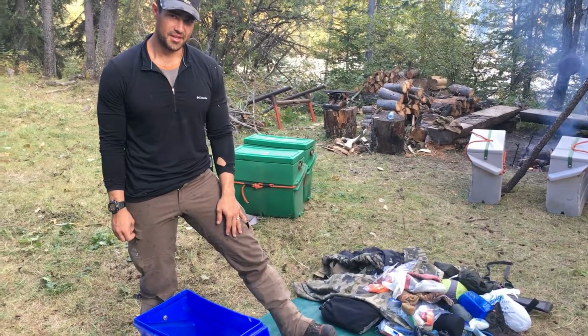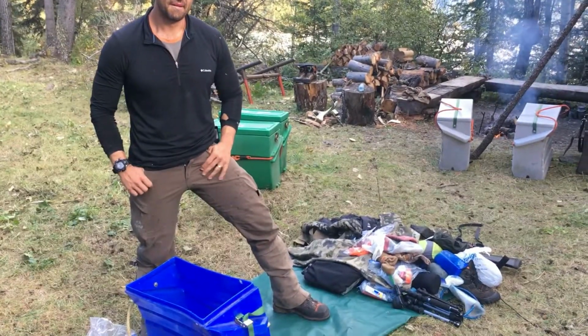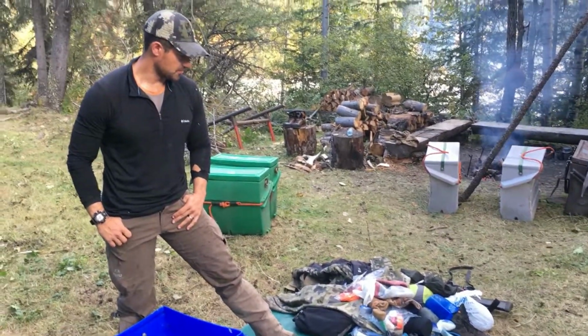That box came out to 50 pounds, right? All loaded up? Yeah, I did. Yeah. The box itself weighs about 12 pounds with the lid, so you're well under your weight, and looks like a good setup. Cool.